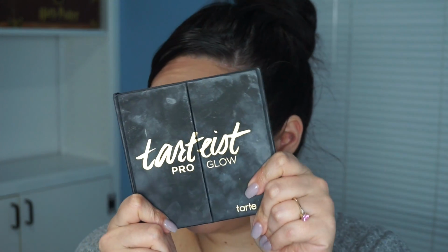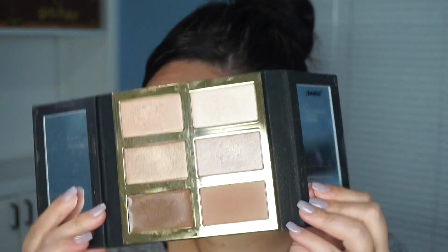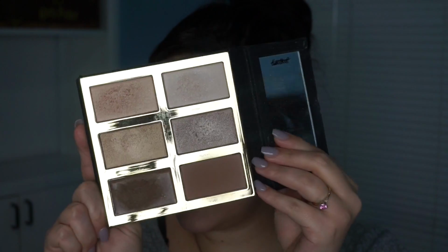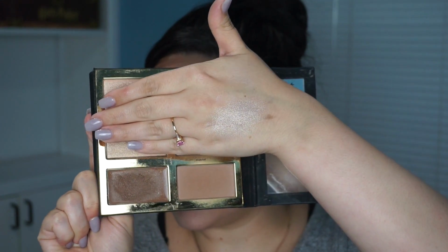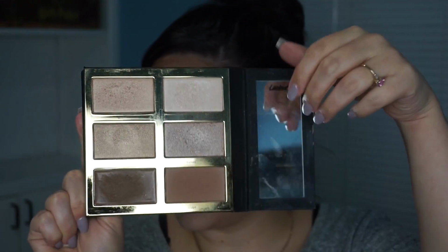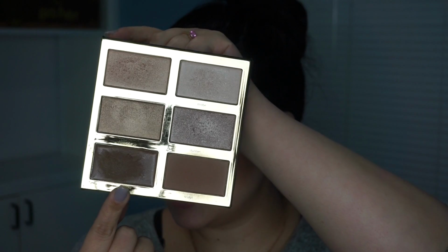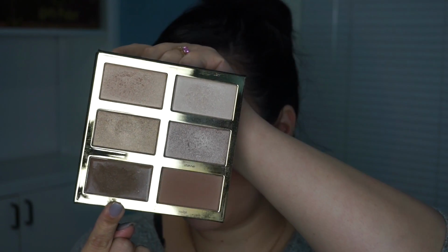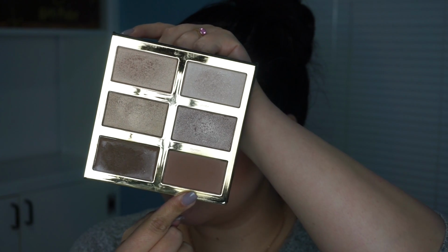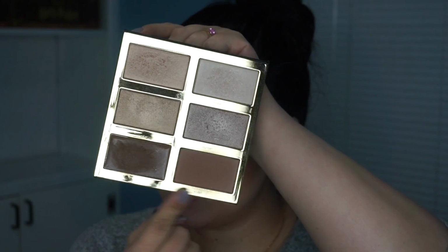The Tarteist Pro Glow palette is my next favorite. This palette has 6 shades inside it. But honestly, I haven't been using this at all. I've just been using the 2 contour shades right down there. This one right here is a cream contour shade and I love it. It's very creamy, it blends out very easily. And this one I just put over top of it to set it, and this just worked for me.